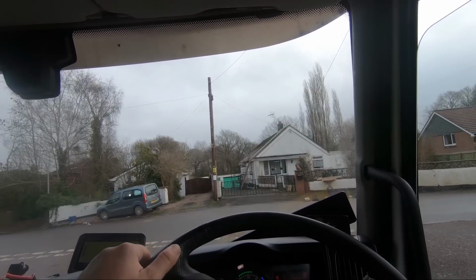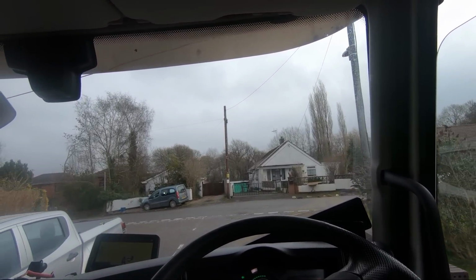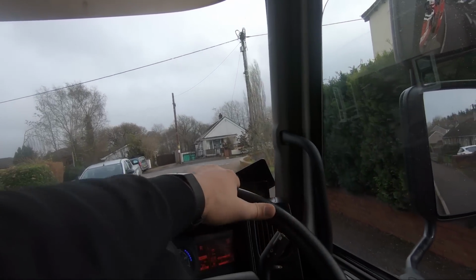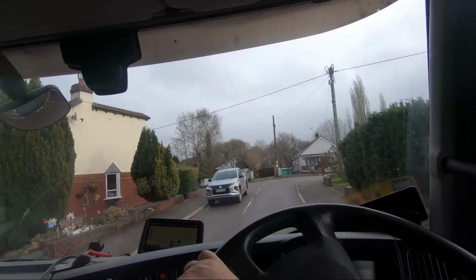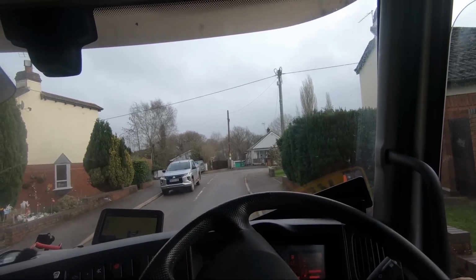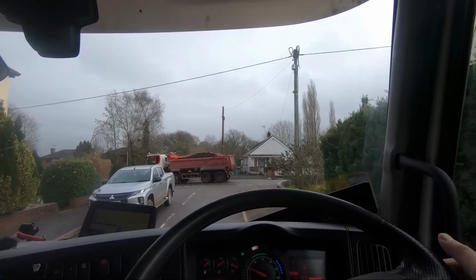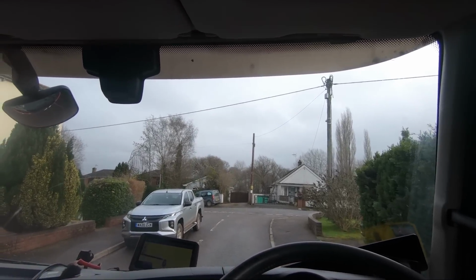Not the easiest road to reverse up. I think I'm going to park it here and take a walk up. The car might drive. It doesn't say anything on the paperwork, so just leave it here for now, and go and find out what the crack is.